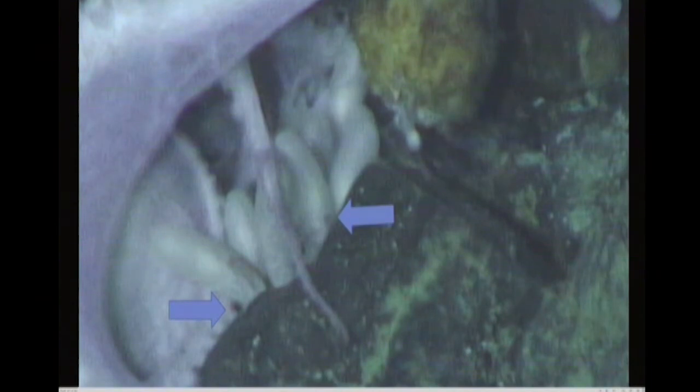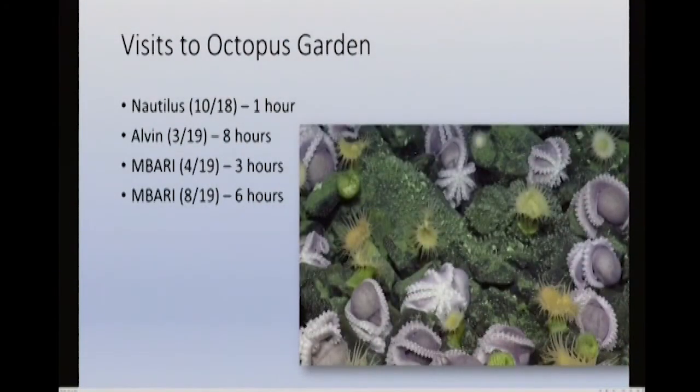Into clutches of eggs where you can see the little eye spots, and in other resolved pictures you can see their tentacles and everything, their arms I should say. So it's like, okay, this place is a viable reproductive population.